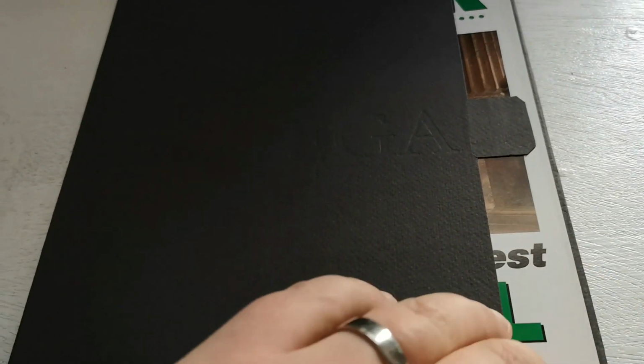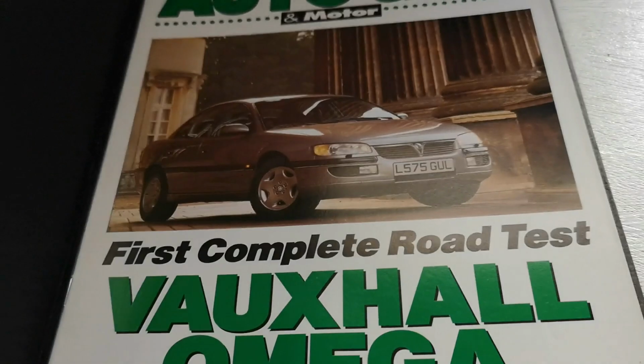I'm recording this today, today being Saturday, as I received this yesterday and just wanted to let you all have a bit of a look at it. One of my favourite cars that I've owned was a 1998 Vauxhall Omega 2.5 CDX, also known as the Omega B. The Opel Omega, with substantial modification, formed the basis of the VZ Holden Commodore.